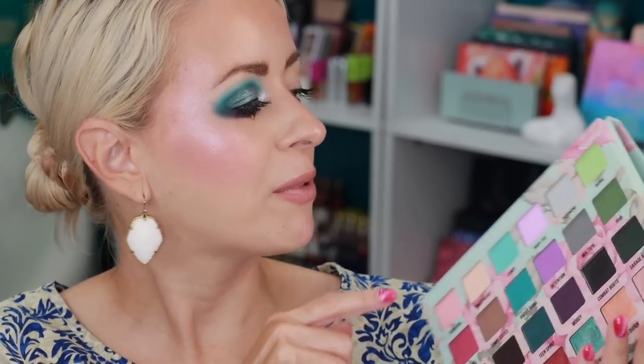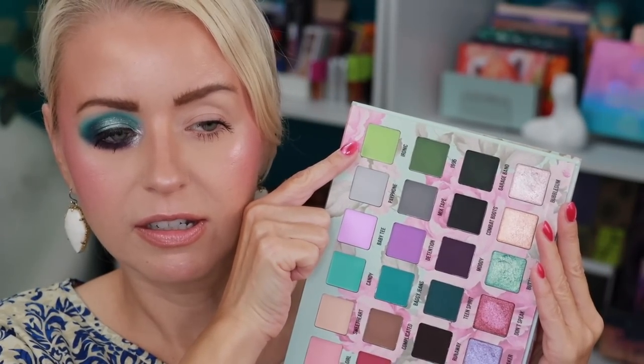This one is called Skater Girl. That's cute. And then I'm gonna go in with Ironic, and then I'll probably use 1995 to deepen it up. And then we'll take it from there. So I'm going in with Skater Girl on a Blend Bunny B5. I'm gonna focus this on the inner corner.